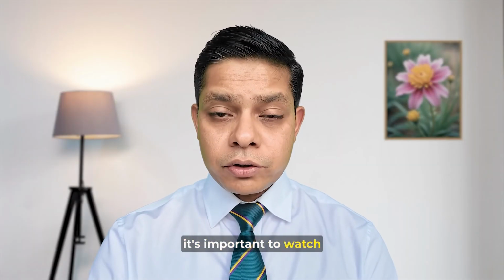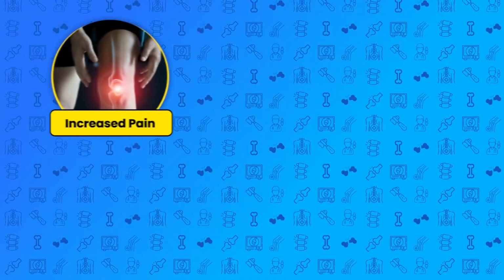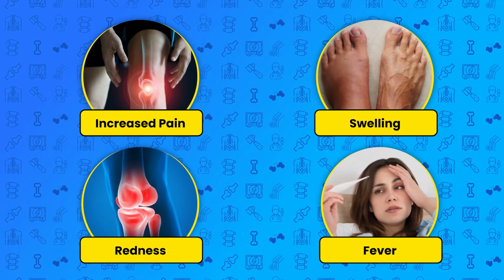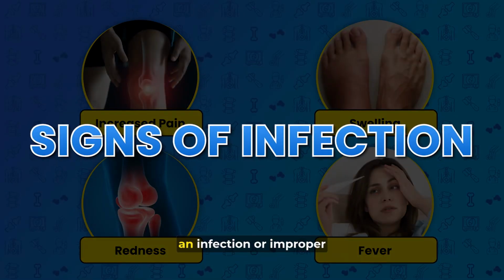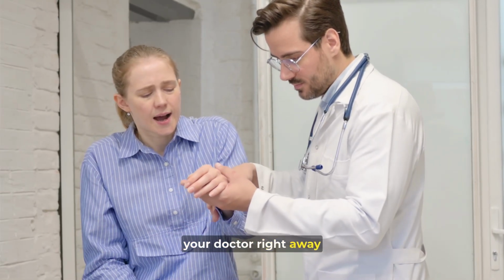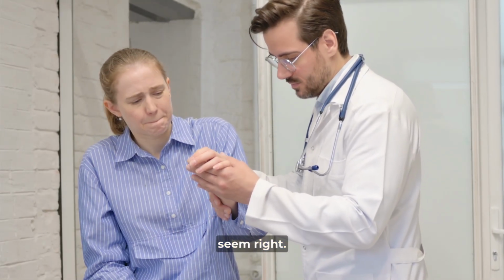However, it's important to watch out for any complications. If you notice signs like increased pain, swelling, redness, or develop a fever, these could be signs of an infection or improper healing. Make sure to contact your doctor right away if something doesn't seem right.